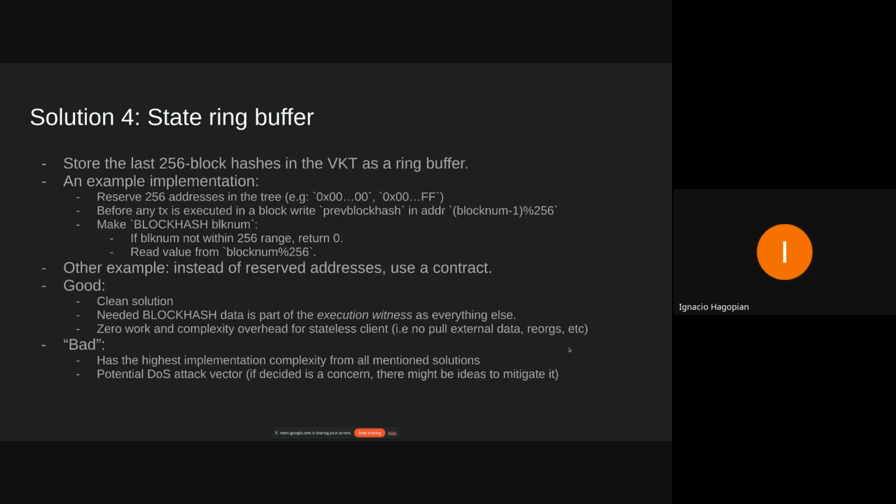Yeah, the bad part is that it's the implementation with the highest complexity, because we have to change the tree design a bit and reserve these addresses or create this contract. And something that was mentioned by Dankrad in the call from two months ago is that it has this potential DOS vector, because, for example, in this example, all these keys are in the same branch. So people can have a lot of time to brute force key writes, so this branch is longer than average.